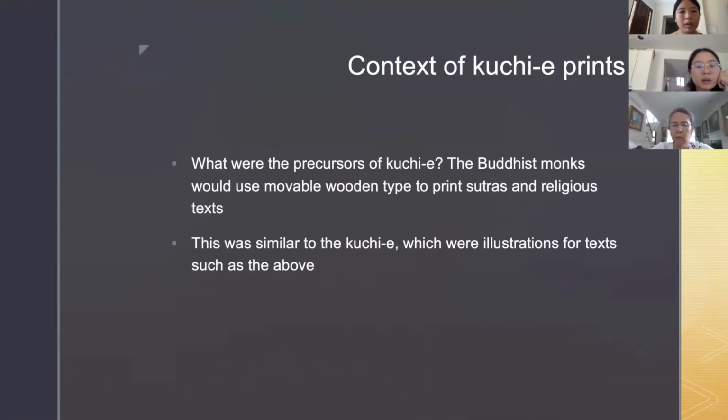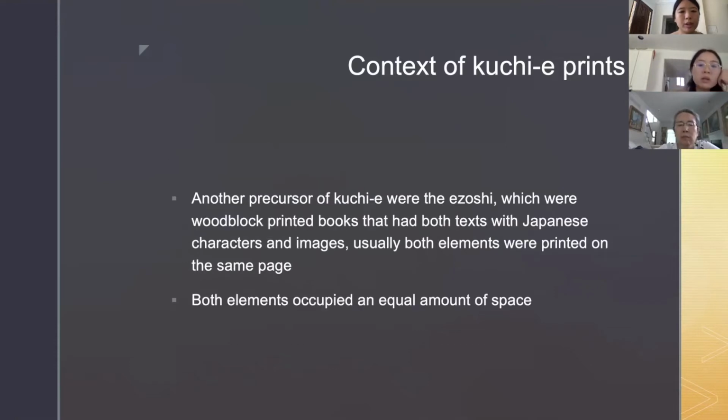And what were the precursors of Kuchiei? The Buddhist monks would use movable wooden type to print sutras and religious texts. This was similar to Kuchiei, which were illustrations for texts such as the above. Another precursor of Kuchiei were the Ezoshi, which were woodblock printed books that had both text with Japanese characters and images. Usually both elements were printed on the same page, and both elements occupied an equal amount of space.